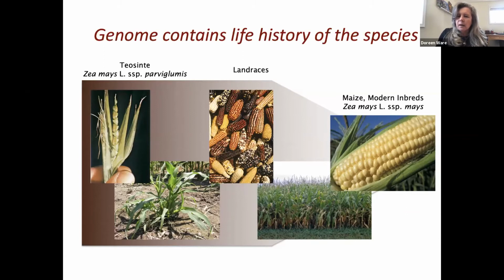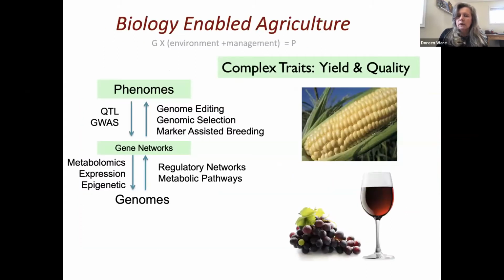So at this point in time, I'm going to switch over and start talking to you about how we can potentially use the sequencing technologies and start to build what I think of as biology-enabled agriculture. When I talk to growers or to the commodity groups, I work with several commodity groups. I work with maize, sorghum, rice, and grapevine.